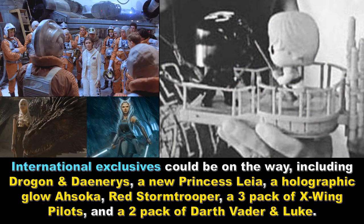So some international exclusives that could be on the way include Trigon and Daenerys. I don't know exactly if it's going to be a deluxe or how they're going to do that. I really don't know. A new version of Princess Leia, a holographic glow Ahsoka, I hope I'm saying that name right. For Star Wars fans, forgive me, I'm sorry if I mispronounced it.